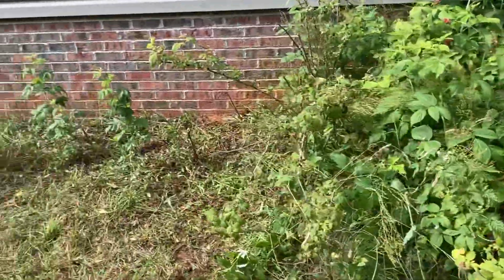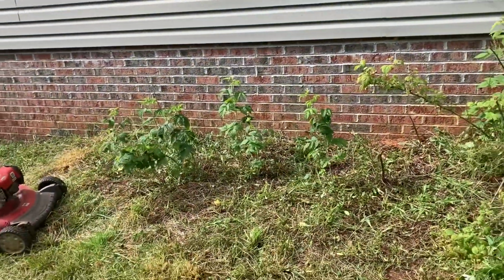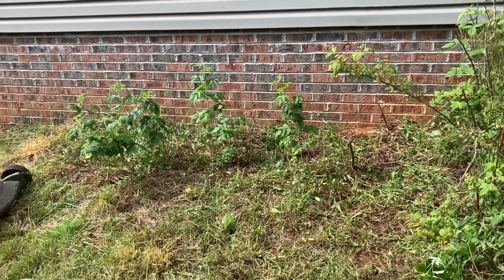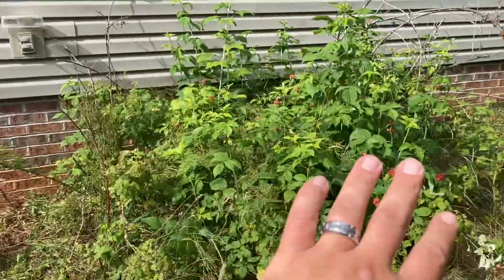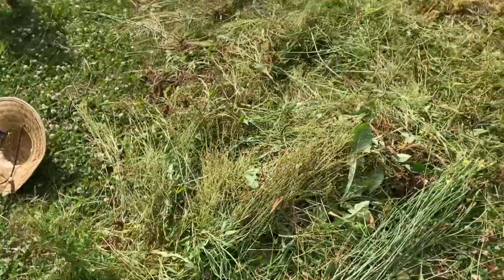Now over here, this is the work I did already. See the difference? It's big and cleared out there. And if you could see, these are all the new raspberries that came up out of the ground that were hidden under all of this mess. So there's all that.